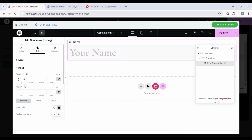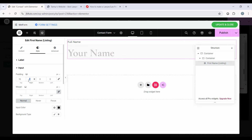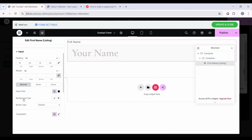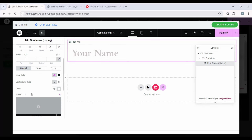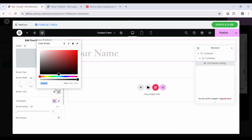And first we will find this padding. So let's unlink it and add some padding: 15, 25, 15, and 25 pixel. After that we have this color, select this as secondary, and then select this background type classic. And in this color, let's make it fully white color, FFF. All right, now if you scroll down more, you will find this border type. Let's make it solid, and border width, make it 1 pixel. And as the border color, let's make it EC.